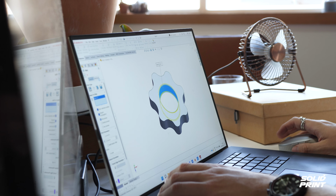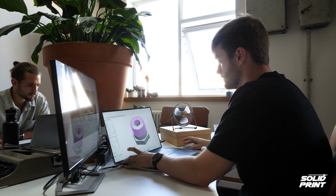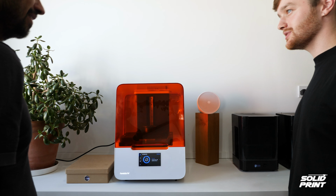This seemed like a natural progression because we were already buying our primary CAD software, SolidWorks, from their sister company, Solid Solutions. So the fact that we're getting our CAD software and our 3D printing from under the same roof works very well for us.